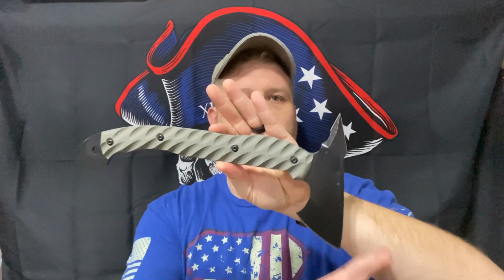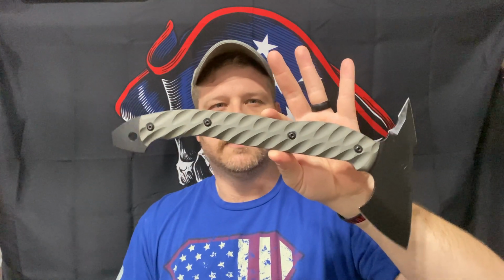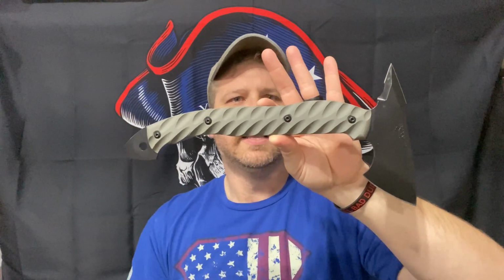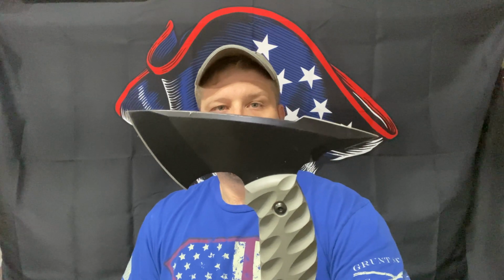So dimension-wise, from the furthest point, side to side, we're looking at 12 inches. If you move it and maneuver it, you can shrink that in just a little bit, but longest or widest point from side to side, 12 inches. Forward or face blade is going to be 2 1/4, I think, and then width of the entire head is going to be 6.